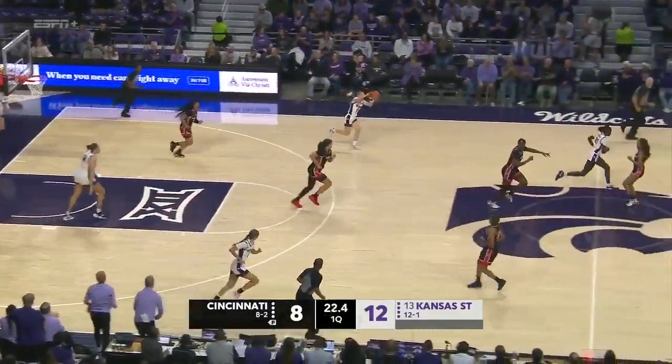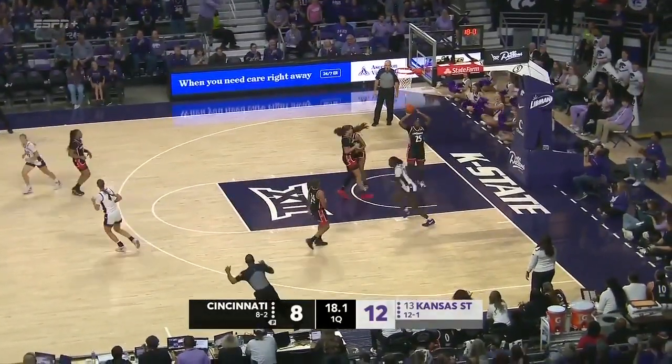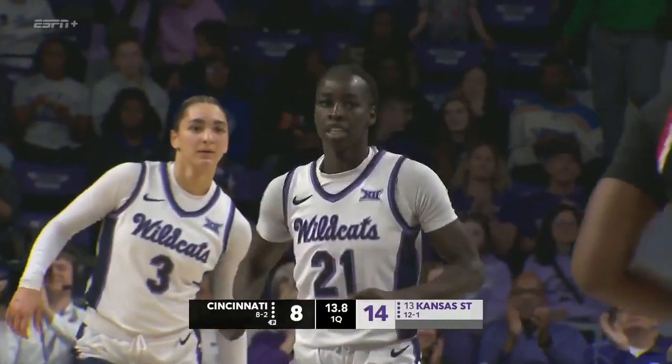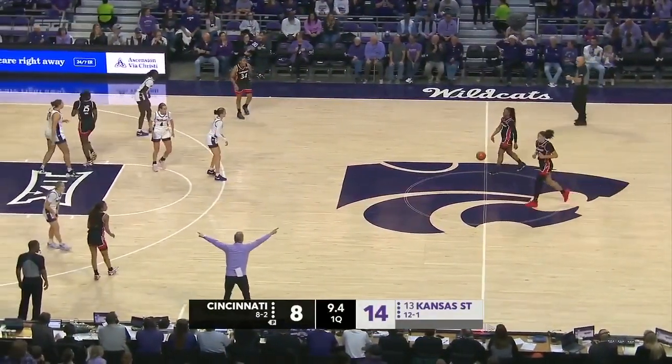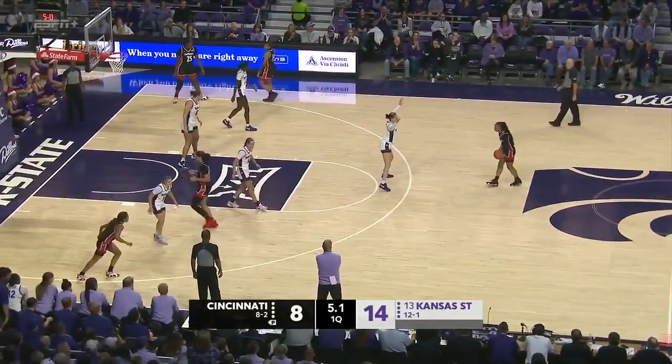And Glenn able to get another steal. 5 turnovers now for Cincinnati. Mop it on the other end, lays it in. Live ball turnovers, that's been a killer for Cincinnati, especially in the games they have struggled and lost. K-State has been one of the most efficient teams. You create your own chaos, finish on the other end.